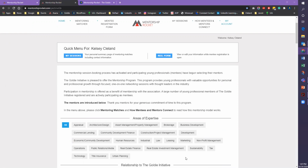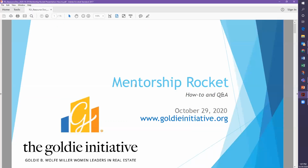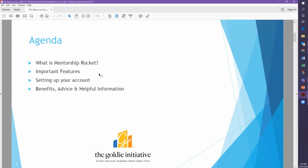I think looking at the page either before this presentation or while I go through it will help make it really clear what it is and how it works. Here's our quick agenda for the day. We're going to go through the basics of just what is Mentorship Rocket, as well as the most important things to know, the critical features about it in order to be successful. And then some basics like how to set up your account and pro tips and advice on how to get the most out of it.